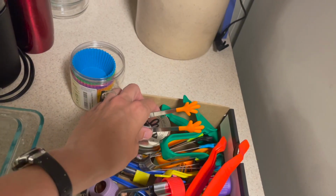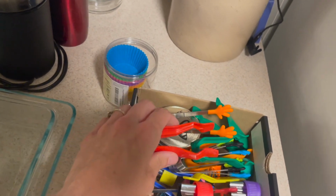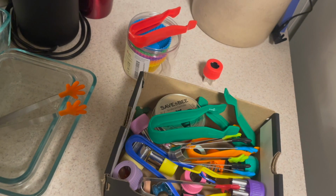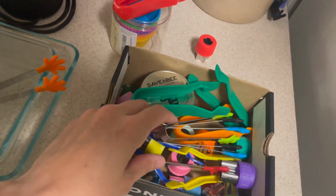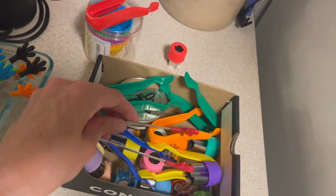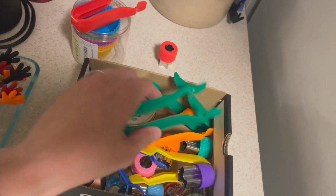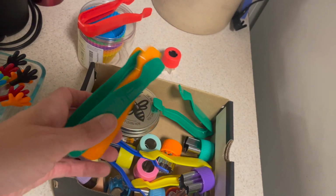You know those cutesy things that they tell you to buy because they promise it's gonna make your kids eat vegetables? That's what this box is, and some of this stuff legitimately is great. And then some of them, honestly, they've just sat up here and I haven't gotten rid of them because I bought them and spent good money on them, and that felt wasteful.